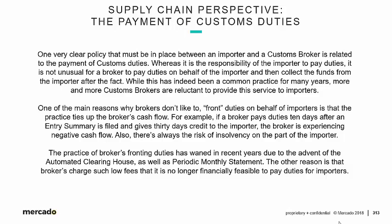Second paragraph. One of the main reasons why brokers don't like to front duties on behalf of importers is that the practice ties up the broker's cash flow. The broker's laying out their money on behalf of the importer and having to collect that money later. For example, if a broker pays duties 10 days after an entry summary is filed and gives 30 days credit to the importer, the broker is experiencing negative cash flow for 20 days, assuming that the importer actually pays in 30 days.